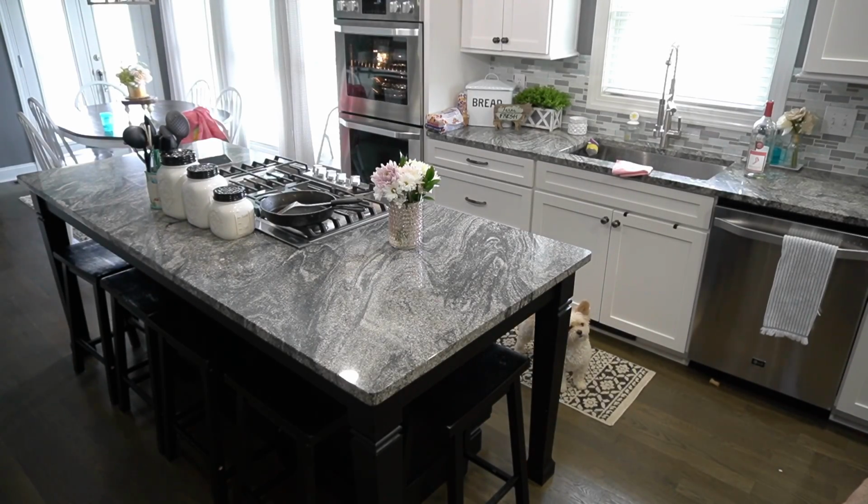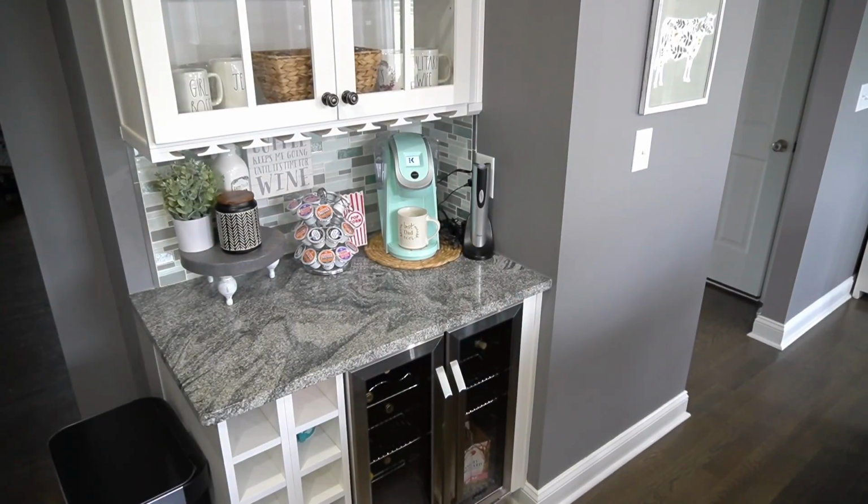I was showing you guys my husband's cooler there. That thing is massive. I don't understand why he needs such a big cooler, but I thought it was funny.